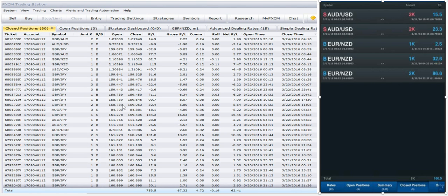See, you could see the same entries here. I closed two at 32 pips. I closed another one at 71.1 pips, and then I closed the last one at 90 pips. Awesome.